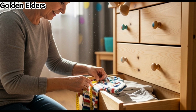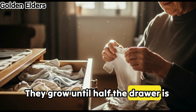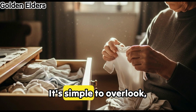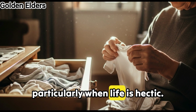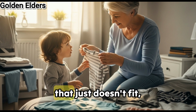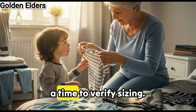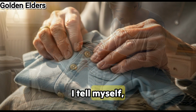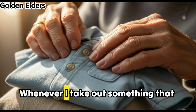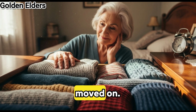Question 28. Have they outgrown this? Silently, they grow until half the drawer is filled with clothing that is too small. It's simple to overlook, particularly when life is hectic. However, the frustration of having to clothe your child in clothing that just doesn't fit can be avoided by taking a time to verify sizing. I tell myself, letting go of this shirt doesn't mean letting go of the memory. Whenever I take out something that is too small, it simply indicates that we have moved on.